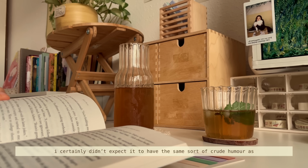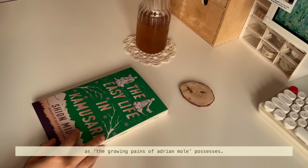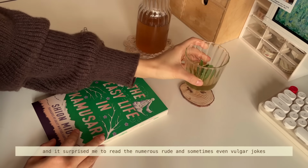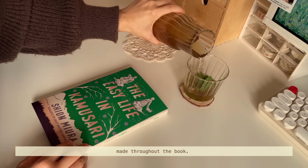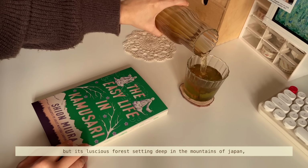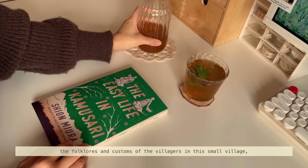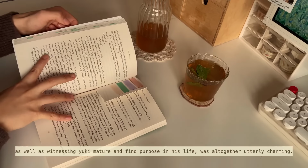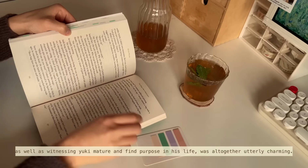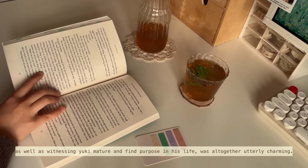I certainly didn't expect it to have the same sort of crude humour as The Growing Pains of Adrian Mole possesses, and it surprised me to read the numerous rude and sometimes even vulgar jokes made throughout the book. But its luscious forest setting deep in the mountains of Japan, the folklores and customs of the villagers in this small village, as well as witnessing Yuki mature and find purpose in his life, was altogether utterly charming.